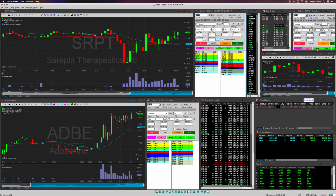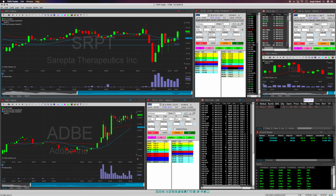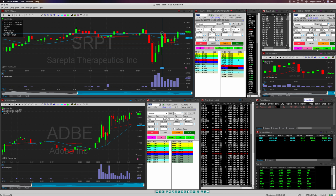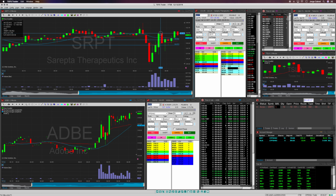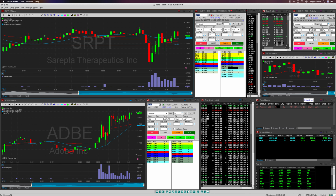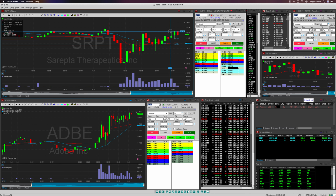So we're gonna do some further analysis while we're trading this stock. So it created a resistance to the downside, pushed up, created a support to the downside, created a resistance to the upside, pulled back. VWAP was acting as support, took a long. Now we're looking for this resistance to break out.